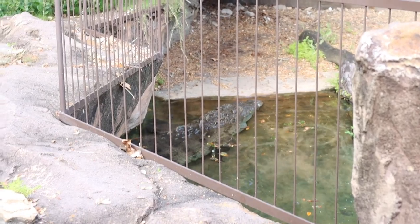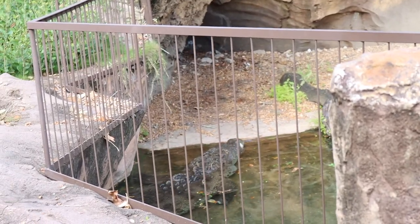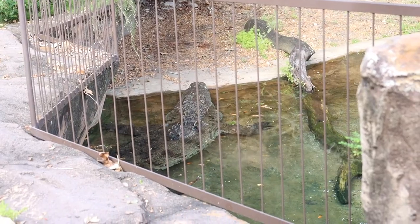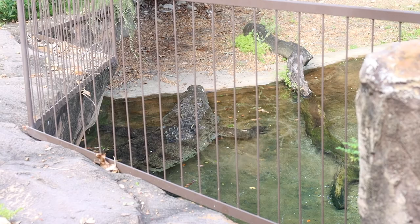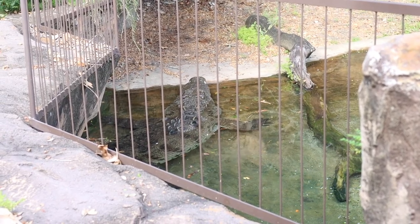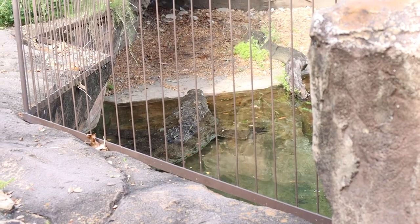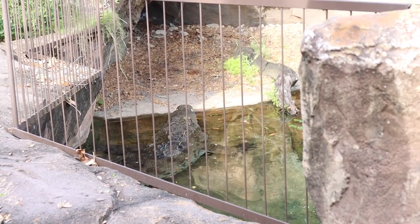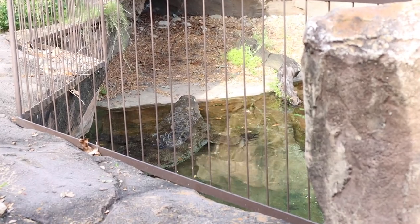Oh, what is he doing? Where is he going? He's coming out of the water. There's the American alligator, just hanging out. Spread eagle. All right, there's the American crocodile, just hanging out. Spread eagle. Yes, I know I said all three. Cayman, alligator, crocodile. Gotta be one of the three.